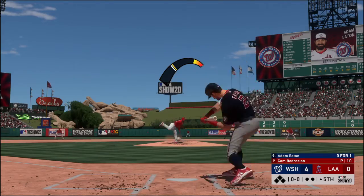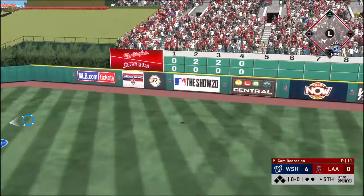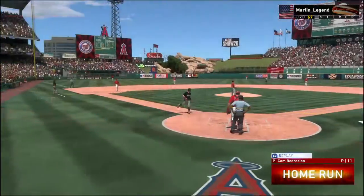Here's the first pitch to him. Now a swing, and this ball is crushed straight away center field. And it's gone as they add still another.